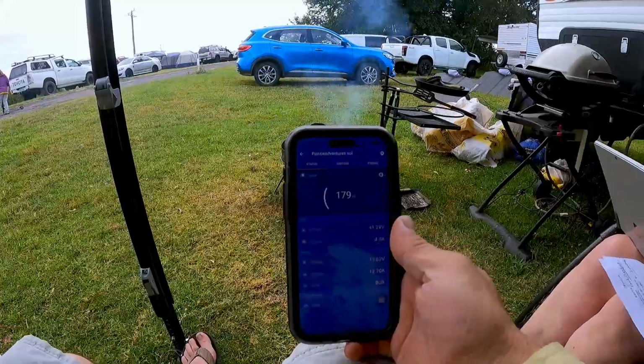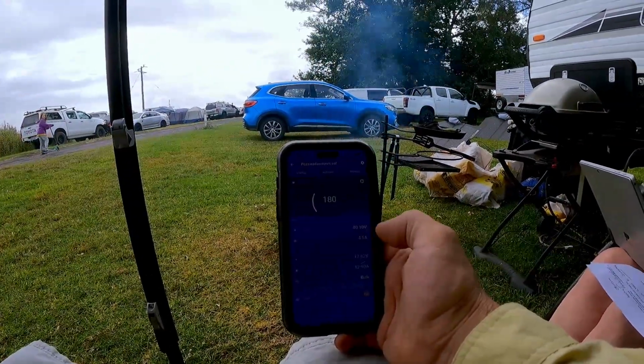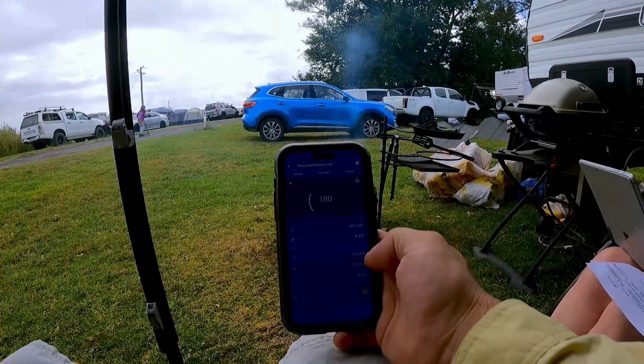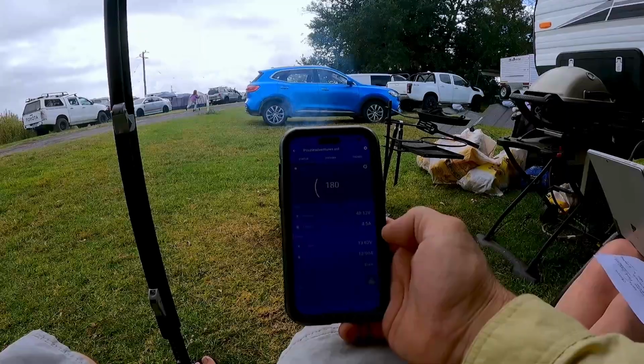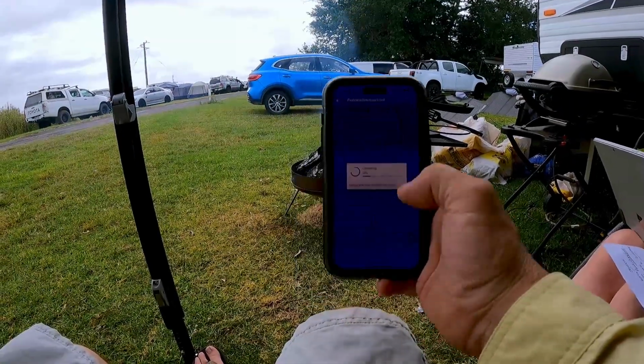Okay, so on our solar, 179 watts going in, voltage is about 41 volts, showing you the current of 12.9 amps. Just slightly out of range on it.